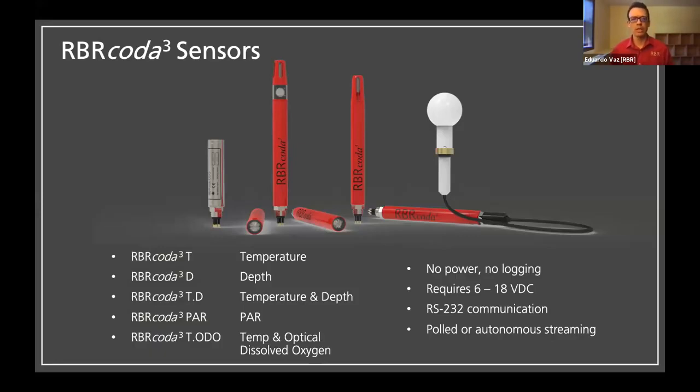So the Coda sensors can measure different parameters such as temperature, depth, PAR, which is light, and optical dissolved oxygen. And these are all under the umbrella of the Coda. And these are really the main sensors that we develop. These are just some of them. We have a variety of other sensors. These are the key ones, and these are the key ones that we really work with Sofar to integrate into the smart mooring.